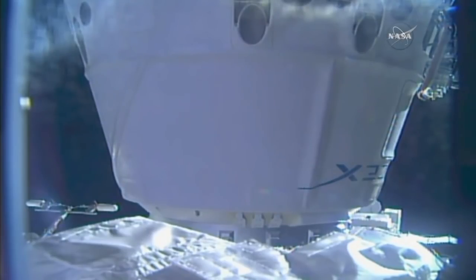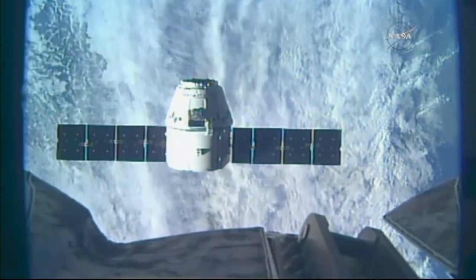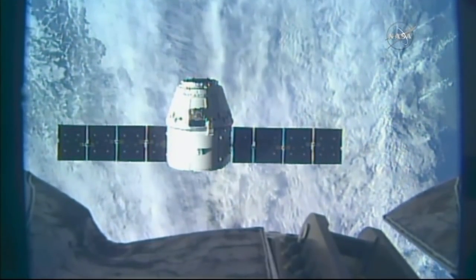2 hours ago at 4:44 a.m. Central Time, the Dragon completed its extended rendezvous to the International Space Station, arriving for a position directly underneath the station along what is called the radial vector.